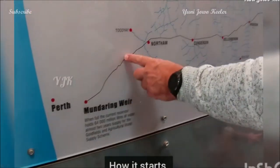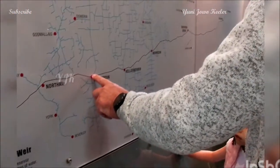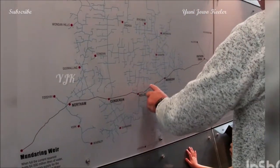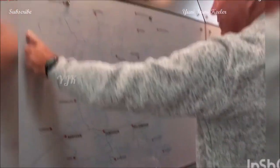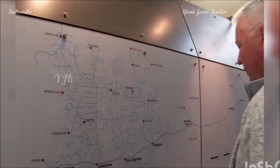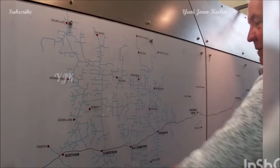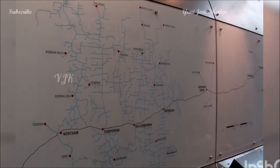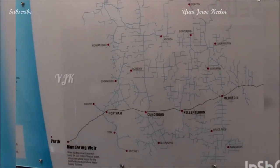The water goes to Mundaring. That's 2J, that's Norman, that's York, where Uncle Stephen lives, that's Beverly. Tundurdin's the first pumping station. There's pumping stations all the way along here, Southern Cross. And all these areas are full of water. This is prime farm land, this is all farming land. If there hadn't been water, there'd be no farms. And so if you drive along the road. So this is the center of the water for the farms.